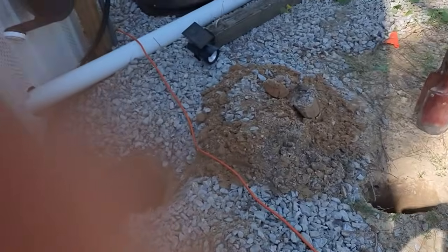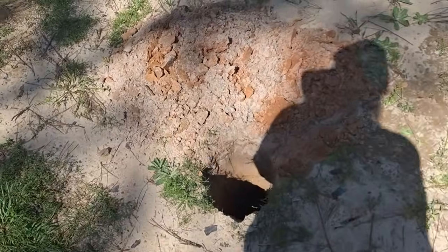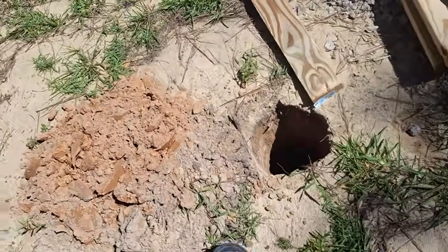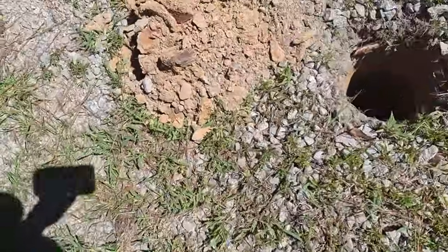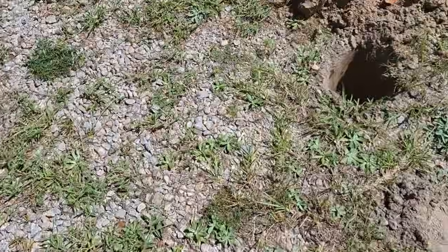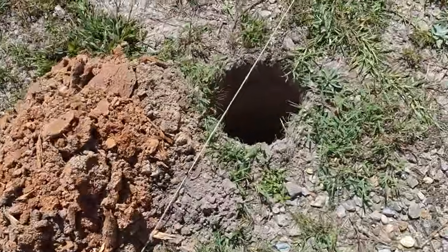So we have post holes. My finger's in the way. All the post holes have been dug along this side. I'm going to get my shadow out, but we're getting a lot of sunshine. These are our rails. These are our posts and rails. Here's where we come across. All these holes are 2 feet deep, 24 inches. Everything is lined up, nice and straight. Got the string line going, nice and straight.